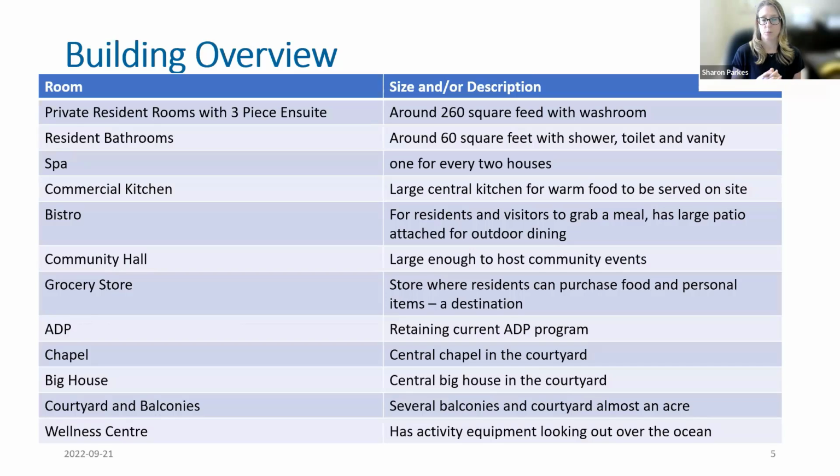We have a large community hall, which we'll be able to use for community events, so not just events for the home, but also for the community. So if speakers wanted to come, or maybe there was an event that the family wanted to be involved in, I'm thinking, sometimes there's receptions or weddings or things like that, we might be able to host there.